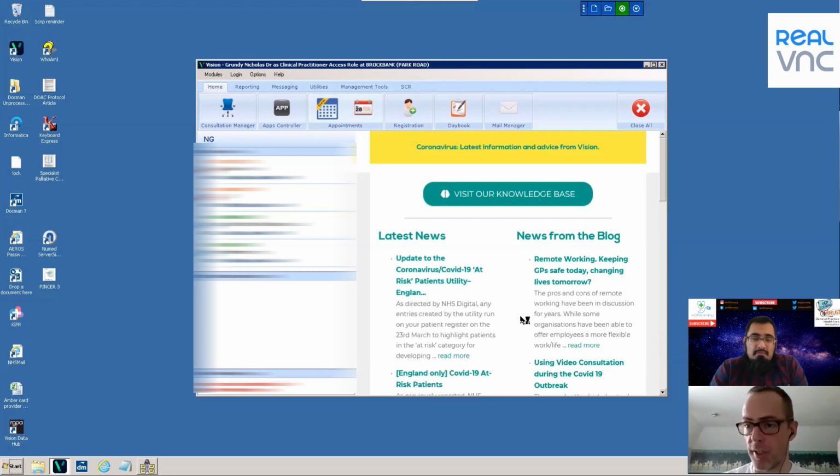We talked about printing earlier as well, didn't we? So if I print something from within Vision, again, it will behave as if I were at the work computer. So it will print it to a computer at work. You can obviously save things and you can then download them and print them at home, but generally we found that's less useful than having reception collect them and action them as they normally would.